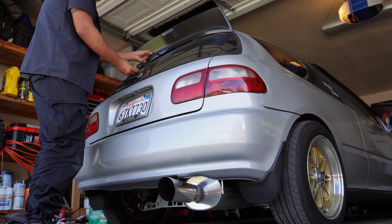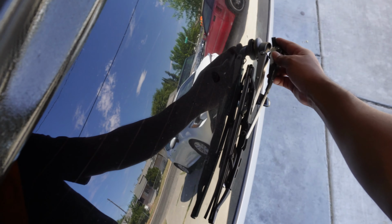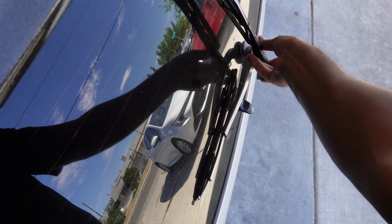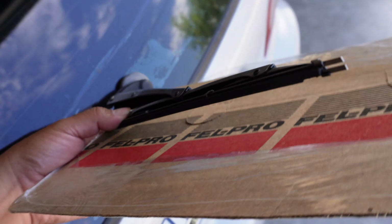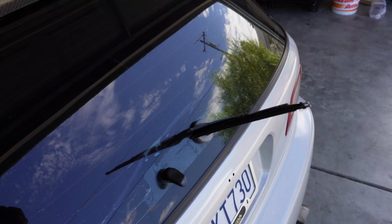I'm hitting my backyard special wing. Can you see it there? It's a few inches longer, and it's just gonna hit. So I need to modify it. I cannot get my camera to focus. I'm trying to show you guys this wiper blade is pretty much non-existent. It's like flat. Super flat. And like I said, there is no replacement part for this.